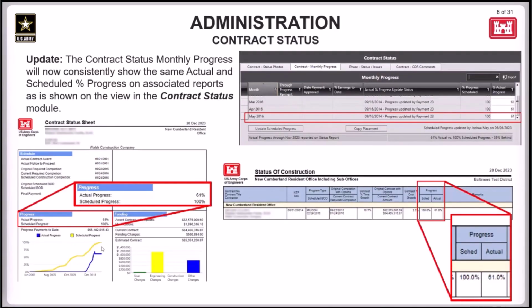Okay, moving on from the district and office level items, we'll move into the contract level updates. First, under the administration tab, we have an update to contract status. This update should benefit the consistency of how the monthly progress displays throughout different reports in RMS. Some improvements and fixes have been made so that the monthly progress as displayed in the contract status module's monthly progress tab will translate the same data in any associated reports as well.